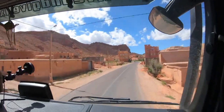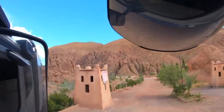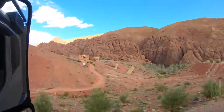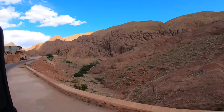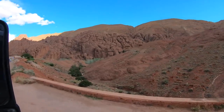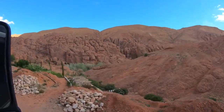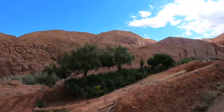It begins only a few kilometers from the town of Boumalne Dades and leads for about 45 kilometers through gigantic rock formations and past cliffs that are 200 to 500 meters high. And then we got surprised by those impressive rock formations, located just about 9 kilometers from Boumalne Dades.